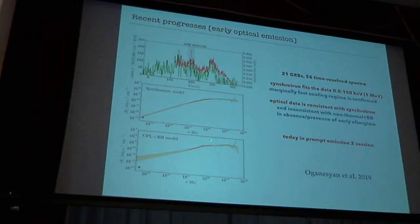This is one example, one single exposure. One can think that this is not useful, but actually, if you feed the PV data with a synchrotron model, now it's not a PV model anymore. So this is a synchrotron model.